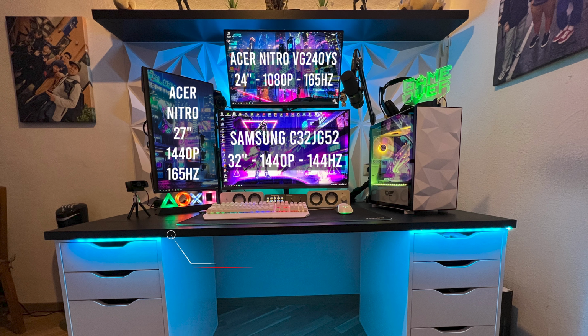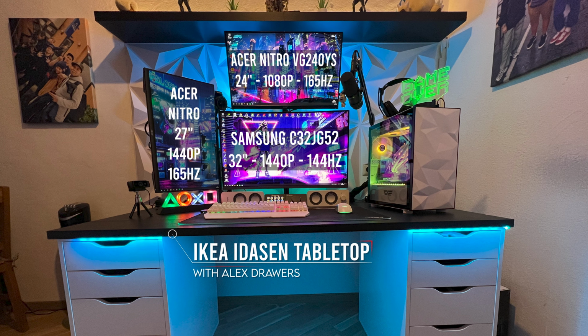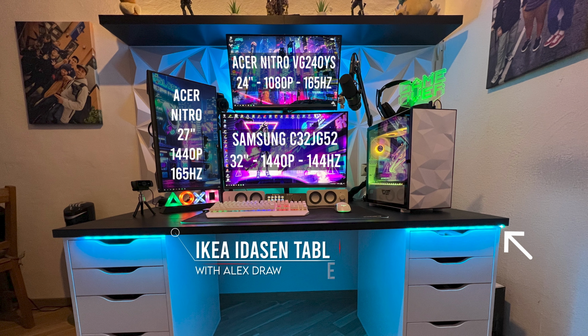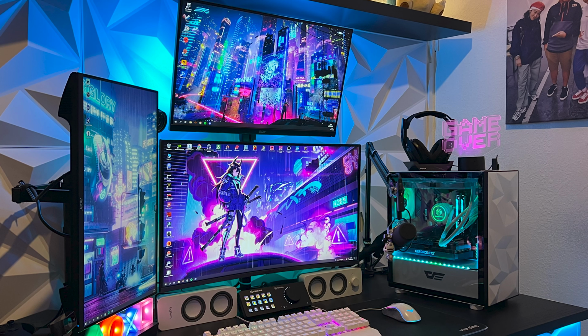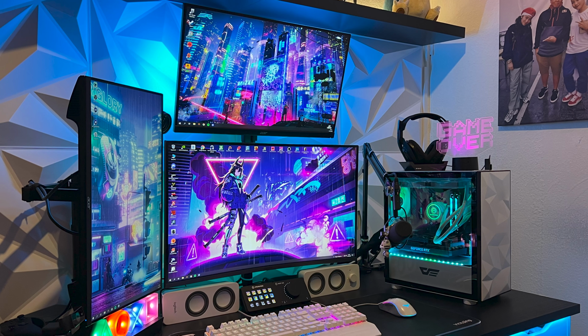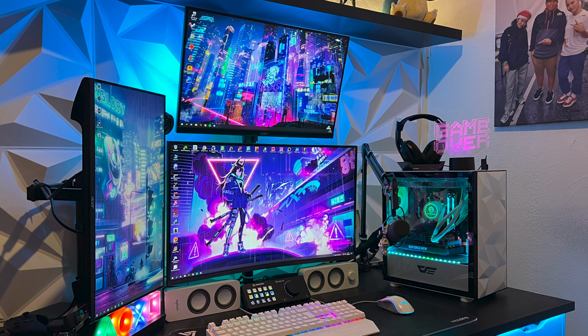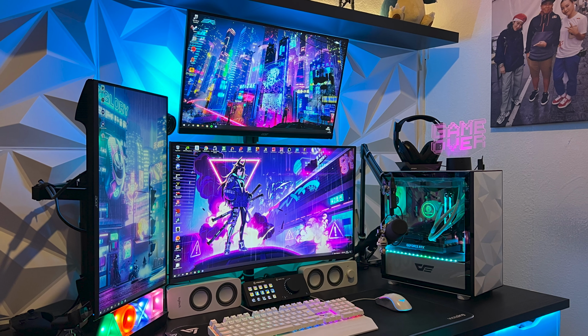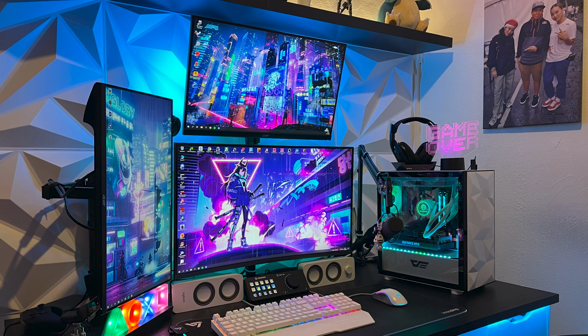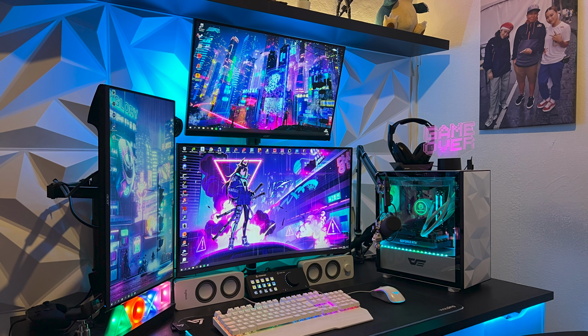All the monitors are hooked up to an IKEA countertop with 2 Alex units with a lip in the front so that he can hook up some RGB strips underneath it for a nice glow. I do like the monitor layout though. This is pretty much the only option you have if you want to maximize the most space on your desk with triple monitors and still have space for your PC. So if you're someone that's going for a triple monitor setup on a small desk and you do want the PC on the top, consider going with this layout.